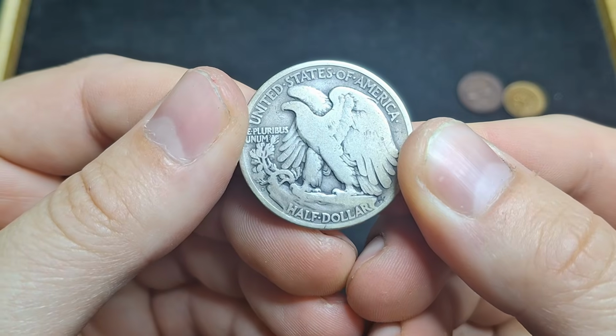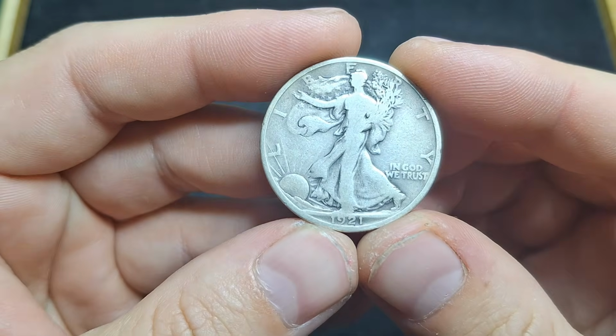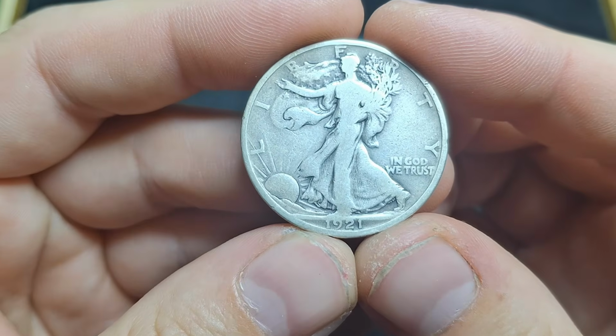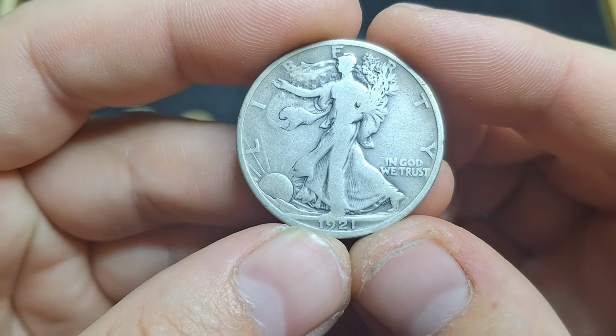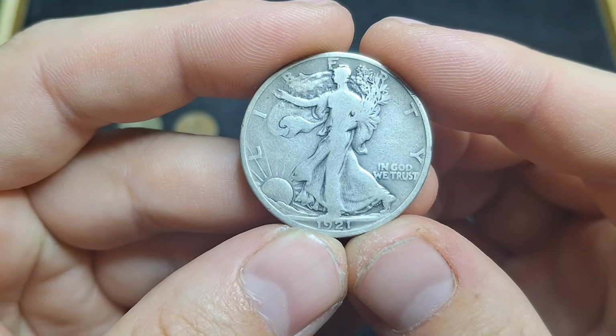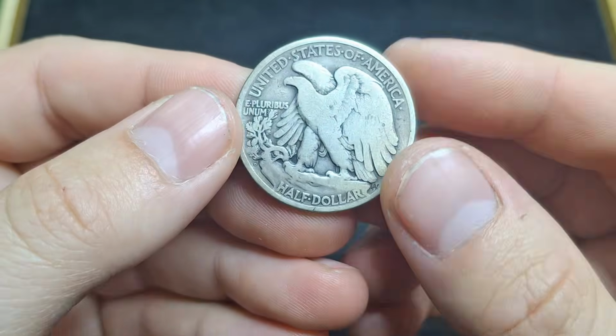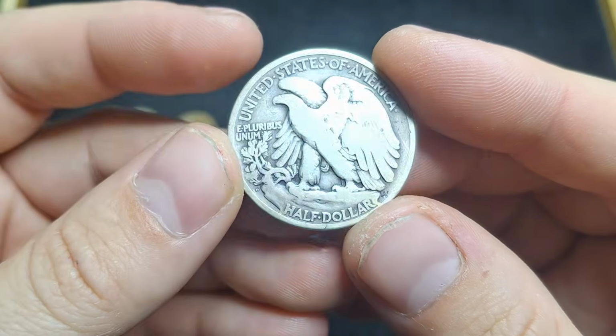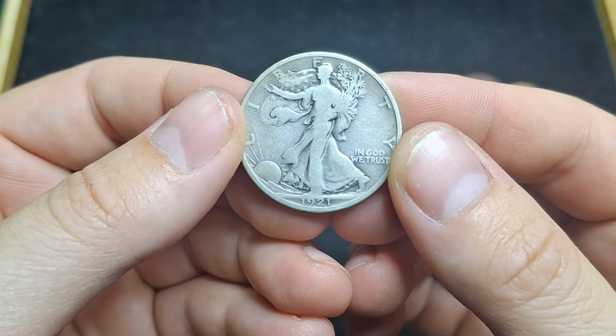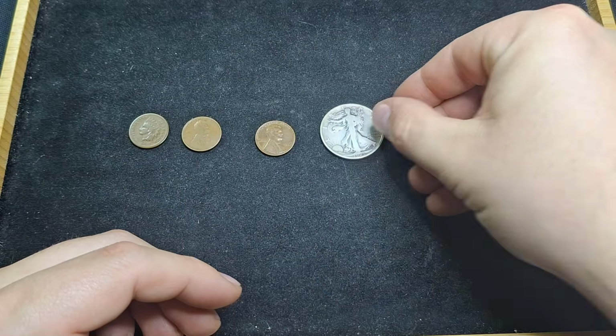1921, this is the D. This is the most expensive coin in the Walking Liberty half dollar set. Hopefully get a nice VG on this. I'd be very happy with a fine, but I think this will very solidly comp out at a VG. This is probably $350 once it's certified there.